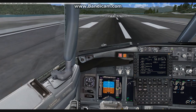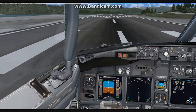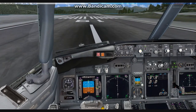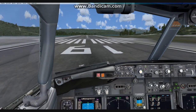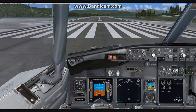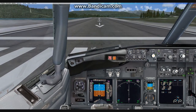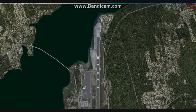So it will be 100%. We can use 100%. I've seen it before. So you can use full engine takeoff when there is a storm ahead, so you need to go through it as fast as possible. So now we have a little shorter runway, so now I'm going to use full power. So we're going to use all the runway.